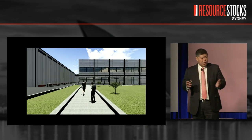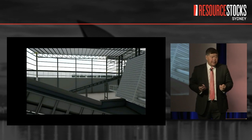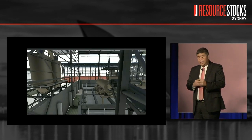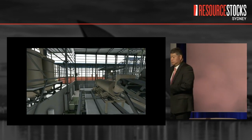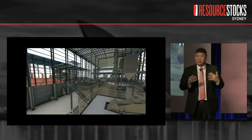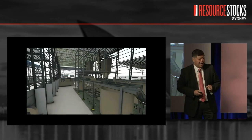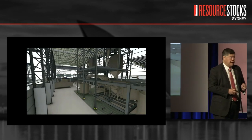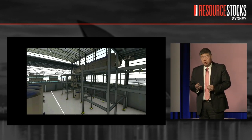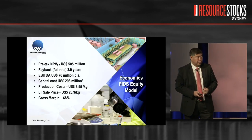This is a very quick look at the design of the plant, all pure German engineering. This is the area where the sea containers get tipped over into the process. Now, 50% of the equipment is German equipment, very sophisticated because you're actually targeting very high purity materials. And the capital cost is about 298 million. And as I mentioned, SMS will give us all the contract guarantees and so on.